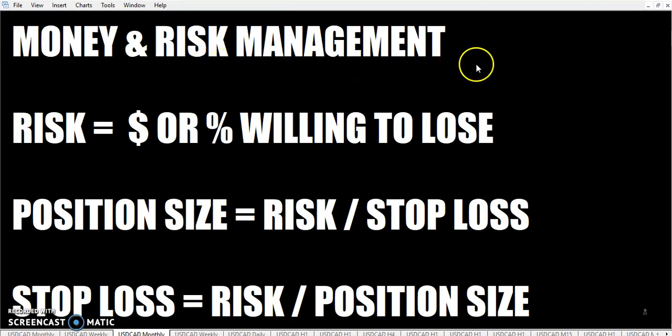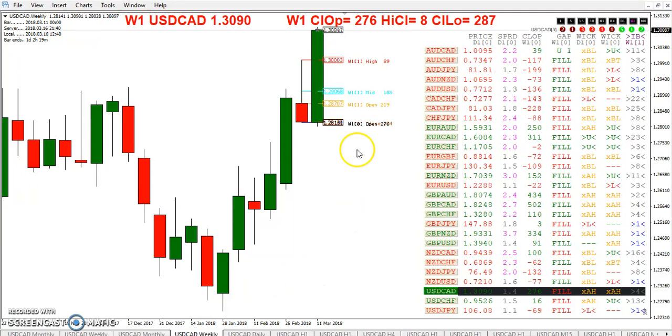But first, remember money and risk management. I hope you used that well this week. I really do. And as we can see, the dollar Canadian has broken out of the previous week's high at the 130 level. It's almost at the 131. In fact, it missed it by what? 2 pips?